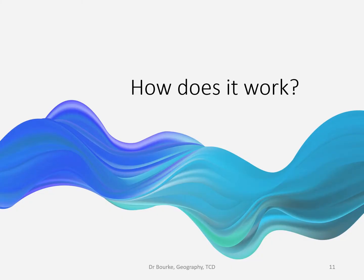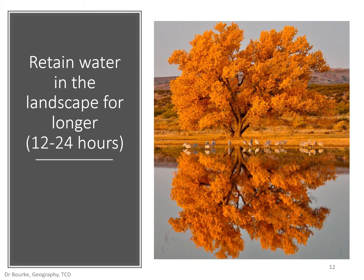So let's talk now about how nature-based solutions actually work. We are looking to slow the flow. We are looking to keep the water in the landscape a little bit longer, no more than 24 hours, and certainly it turns out to be between 6 and 12 hours. What we are not looking to do is flood farmland.